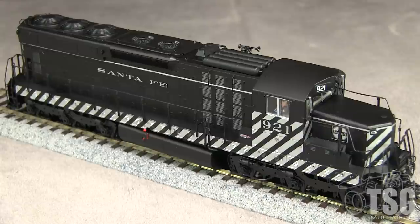This is an EMD SD24, which was kind of like a successor to the SD9. This is a turbocharged engine, and it had 2,400 horsepower. These came out in 1958. That's probably the highest horsepower of anything to that date, isn't it?